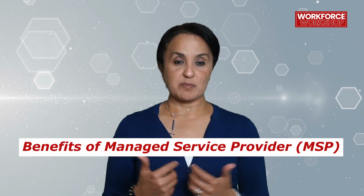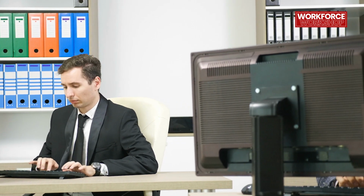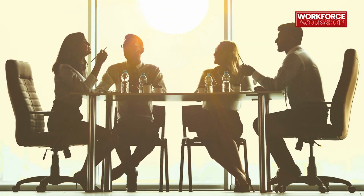Benefits of managed service providers. Fill staff shortages in an organization. Organizations that lack workers can outsource some of their tasks to MSPs, providing expertise. An organization that hires a reputable MSP has access to expert resources. Ensure business continuity. A service level agreement outlines the MSP's duties and responsibilities to prepare for or recover from disasters.